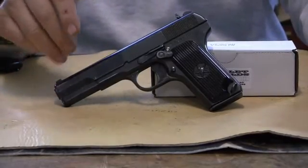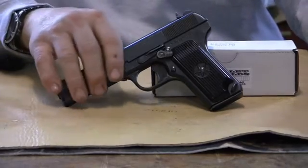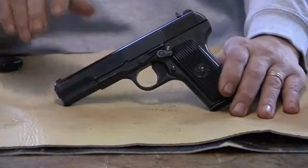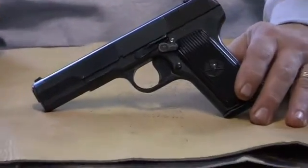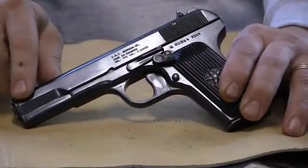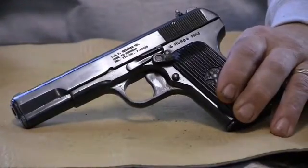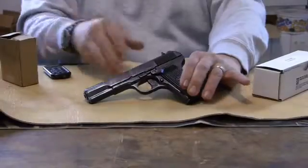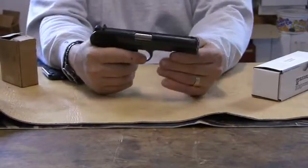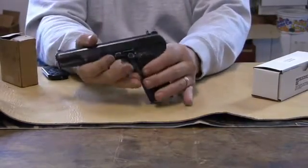The history of the gun itself: the Russians designed this pistol, and what they kind of did is they blended several of John Browning's designs in. The lines look like the older Browning Model 03. It's kind of sleek. It's a neat gun. It handles well in the hand. It's not as bulky as a 45, but it's bigger than them 32 automatic pocket pistols.